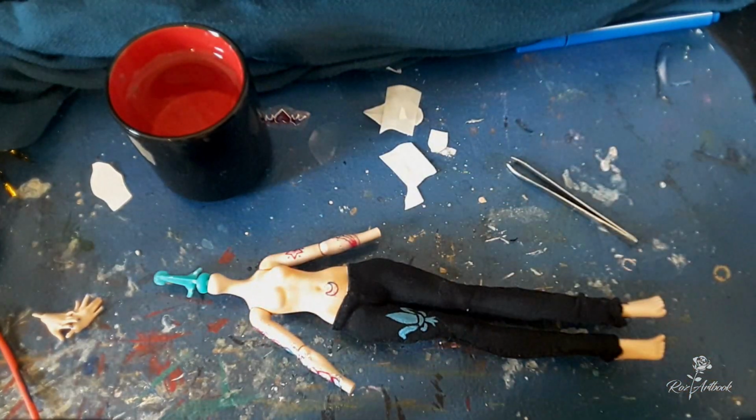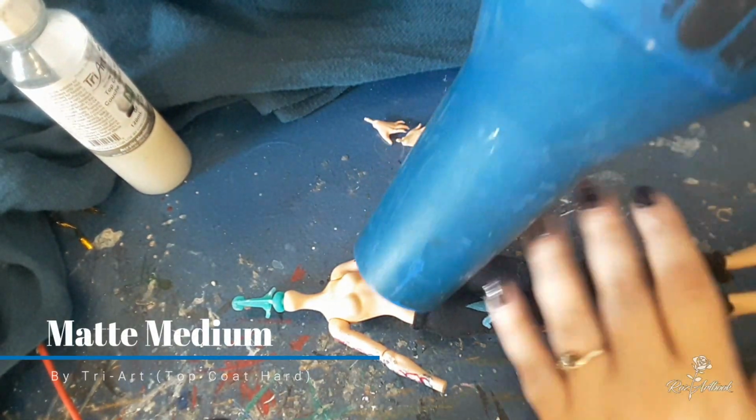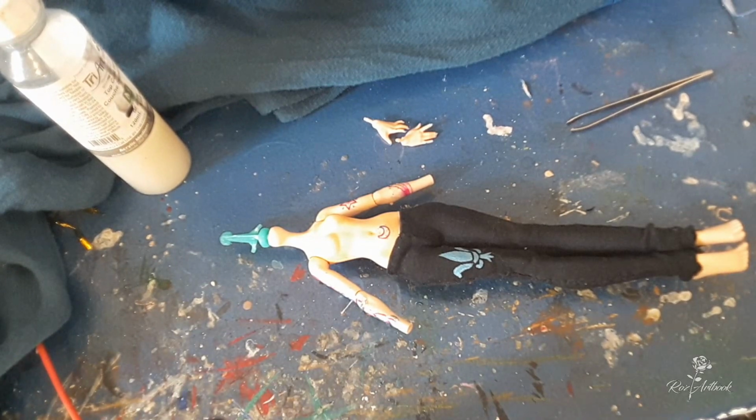Once I was happy with the result, I dried them with a hair dryer and I covered them with matte varnish to protect them. Since the varnish dried shiny still, I gave her a spritz of MSC and it went back perfectly matte.